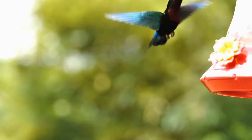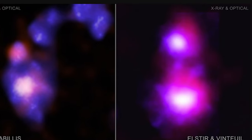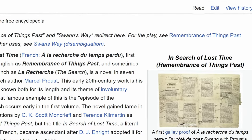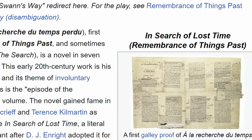The first pair of galaxies, known as Abell 133, is roughly around 750 million light-years away from us. And the scientists decided to name this particular object Mirabilis, which is also a name for a type of hummingbird with a very long tail. And so they named this because of this long tail that you can see in the image. And then we have Abell 1758S, that are actually even farther away, approximately 3.2 billion light-years away from us, or about 4 times as far, with the names currently being Elster and Vinteuil, named after two artists from the novel by Marcel Proust, known as In Search of Lost Time.